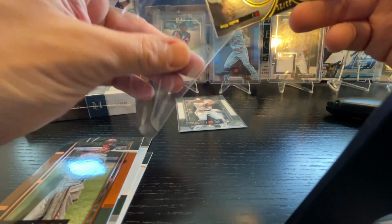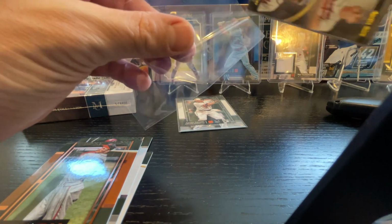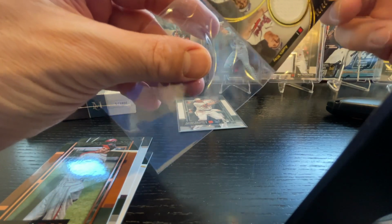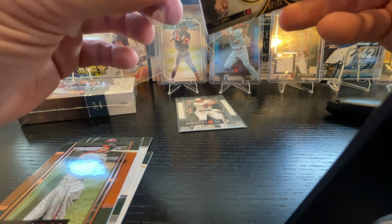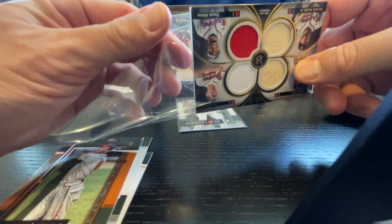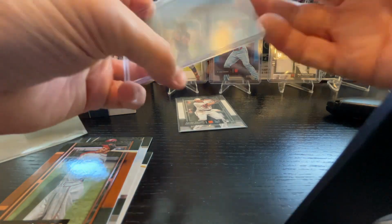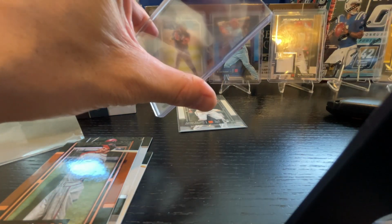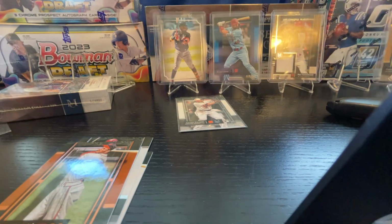Jesus. How do you get these guys in there? Don't know how they're doing it. Is there like bigger sleeves to get? I don't think they fit. Have to figure that out. Put that off next to Bobby.